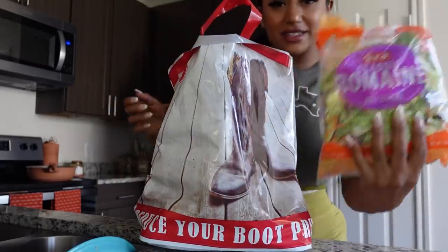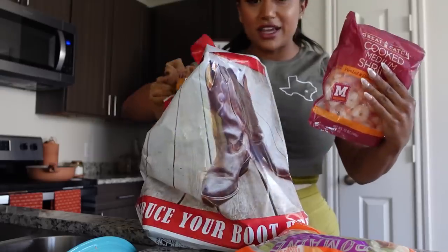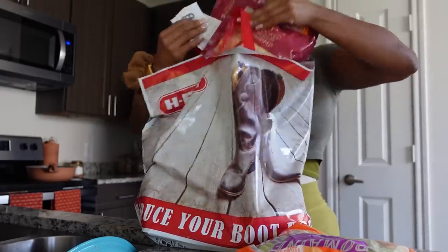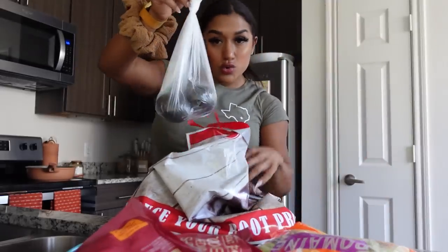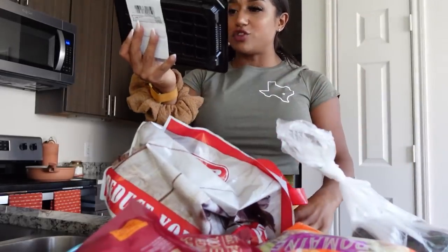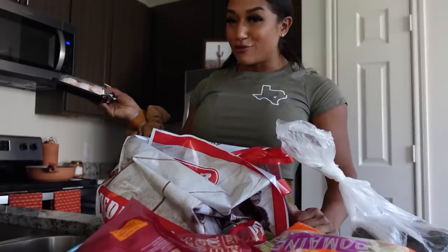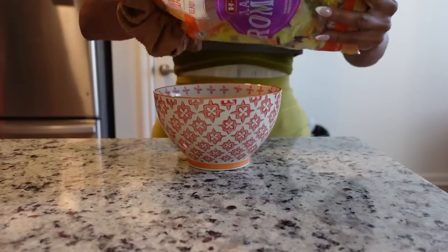Got a little bit of salad. We got some frozen, already cooked shrimp. And then got some more avocados, because I like to put avocado on this salad. And then I got some of the shrimp cocktail because I wanted it to be ready so I don't have to wait to eat it.